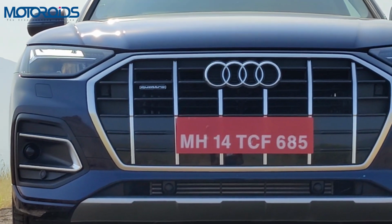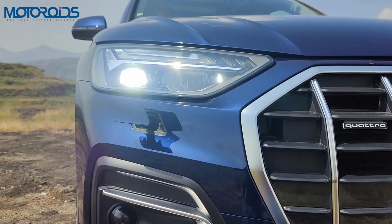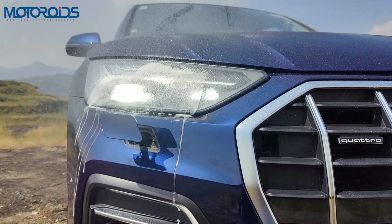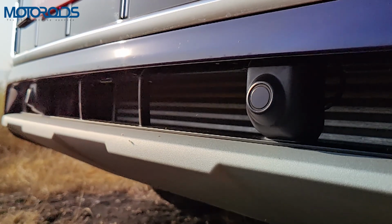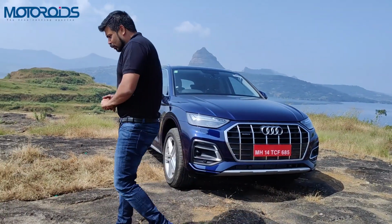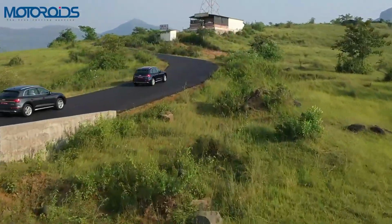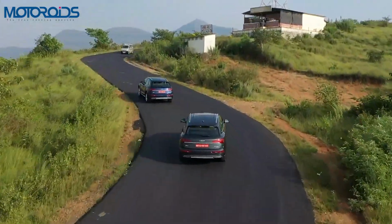Now, while I have a complaint with this car not having a front camera, same thing cannot be said about these washers, which are available and a great feature to have, and they clear the lens when they get mucky if you're driving in rainy conditions. This car gets front parking sensors, which is fantastic, and of course it does look very premium and has a solid road presence. In fact, it is one of the best looking cars in its segment and looks very tall, very muscular and very handsome as well.